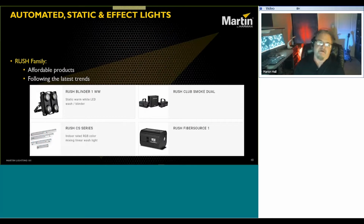We also have something called the Blinder, which is one of my favorite Rush products, because if you're kind of old school and you've ever been to a concert, inevitably at some point during the concert, if you're at the Pink concert, for example, they're going to blind the audience, right? So these blinders used to be called Molefays back in the day when I was touring, and they were basically there to do one thing, and that was to blind you.